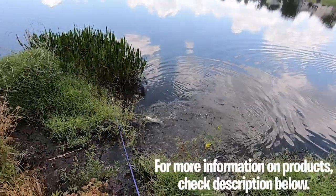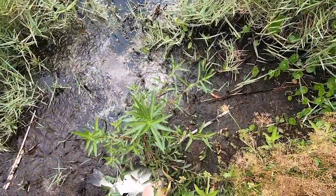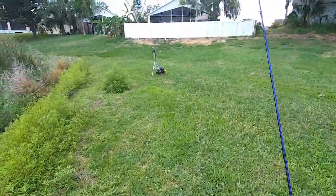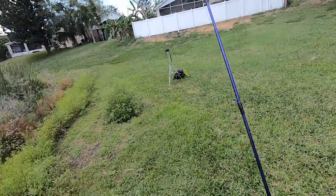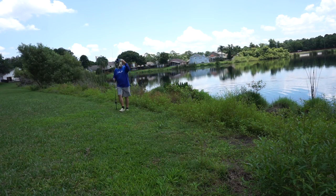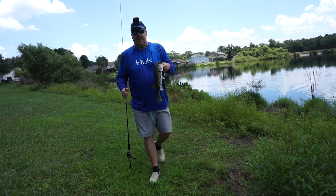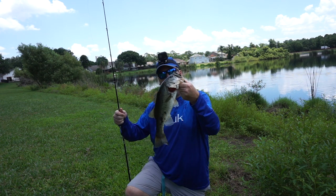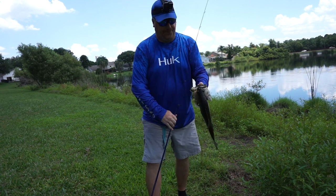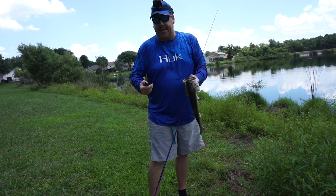First cast. You think I'm crazy? But that damn H2O bait can flat out catch them. H2O bait, bluegill, first cast. Of course, caught on the front hooks, the ones I didn't replace.